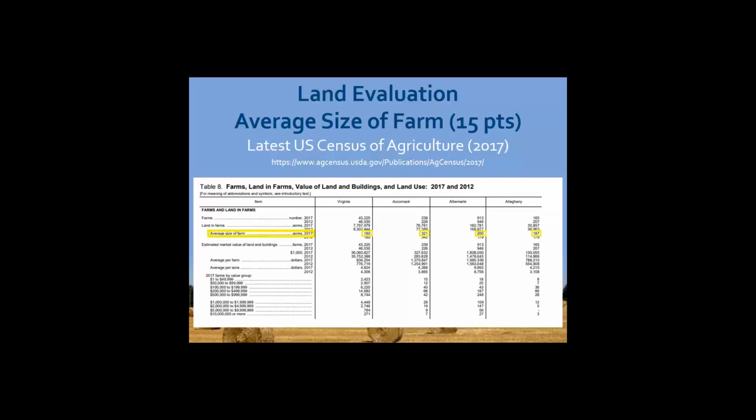You can see here, it's table 8, and where it's highlighted, it's broken down county by county what the average farm size is. And I personally find the Ag Census to be really confusing and hard to find tables sometimes. So if you have any difficulty finding this particular chart, please let me know and I will email you the link to it.